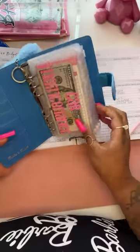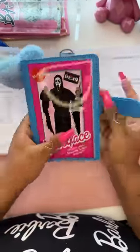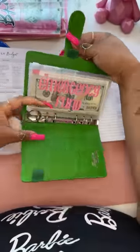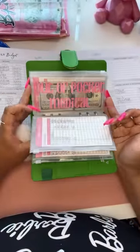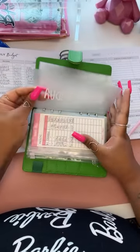I really need to make them all on the same kind of envelope. But again, business owner, so I have to showcase all of the stuff we sell. Okay, so those are all good. Let me double check here. Emergency fund, Christmas, medical. I hate that these are facing that way. That's going to irk me to death.